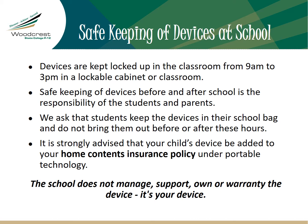It's strongly advised that your child's device be added to your home contents insurance policy under portable technologies. Please note the school does not manage, support, own, or warranty the device. It is your device.